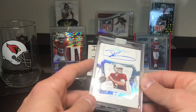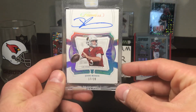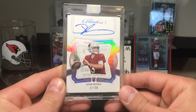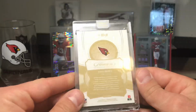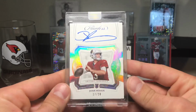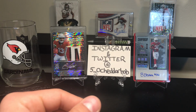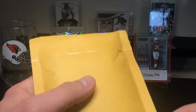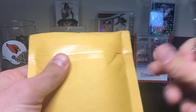James Washington, like the state, right? And of course I took the Cardinals because I am a sucker for pain. And we got a Josh Rosen, 17 out of 20, even though he's not on the team anymore. So, very nice card nonetheless. I still think he's going to be a very good quarterback, so I'm not sure if I'm going to hang on to that one or not. All right, and our last package. I told you it was going to be a quick mail day. This one is also an eBay pickup.